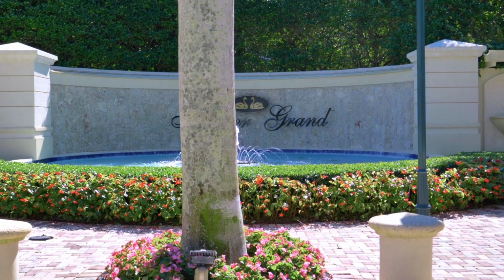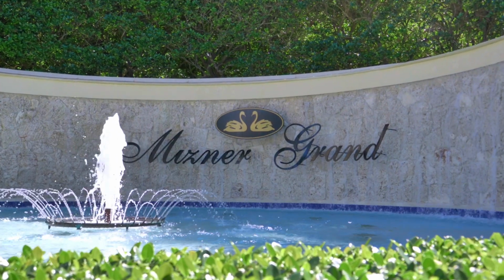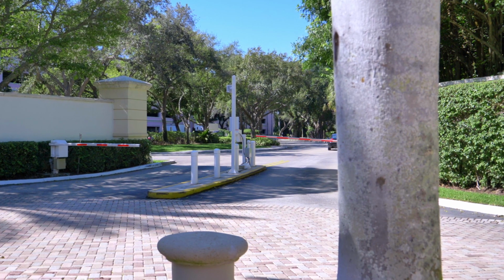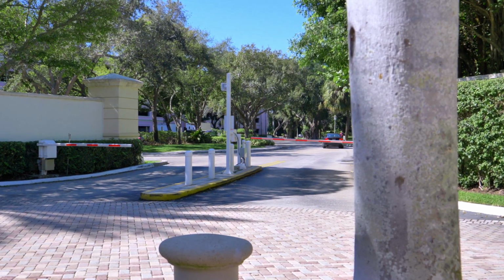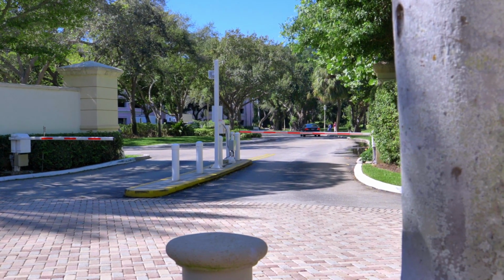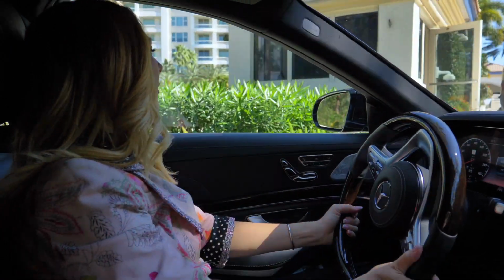And here we are to the marquee and the entrance of Mizner Grand. You see we have our own little fountain. It's a very private entrance before we get to the second security gate. Over here we have a back entrance to the Boca Raton Resort. If you happen to be a member, you can enter there. And all of the concrete pavers.